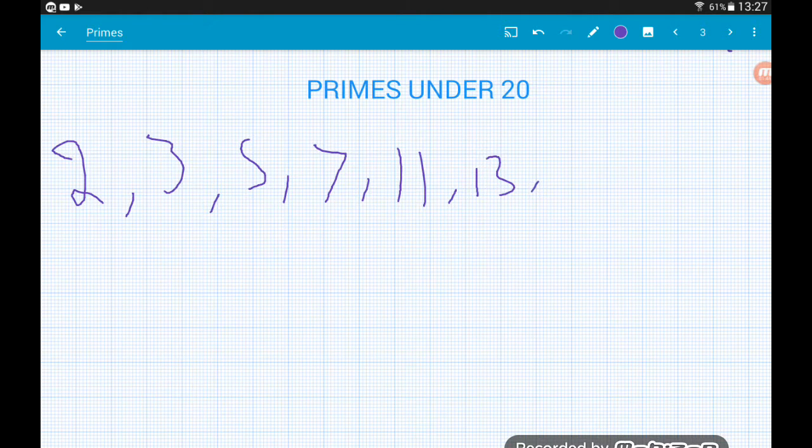Now we'll come to 15. Now after 5, we know that any number that ends in a 5 goes into. So any number that ends in a 5, other than 5 itself, is not prime. So our next chap is 17, and then our last prime under 20 is 19.